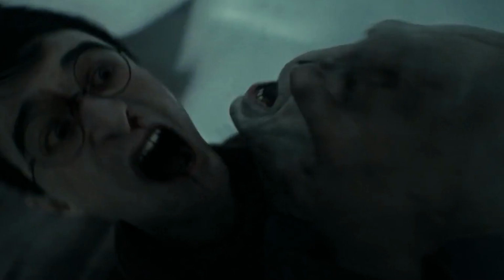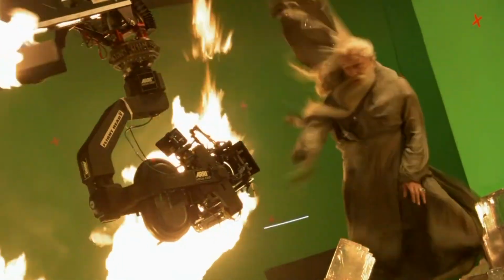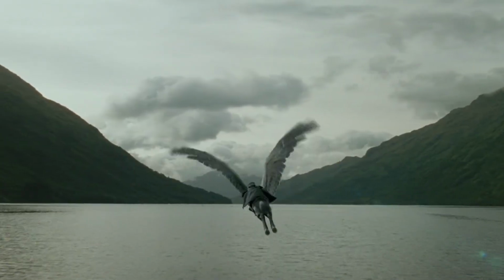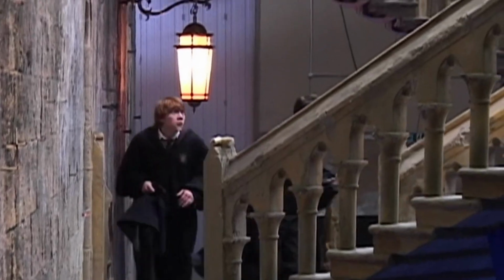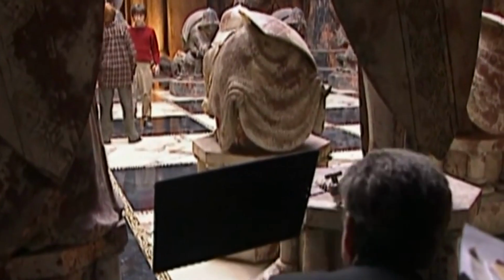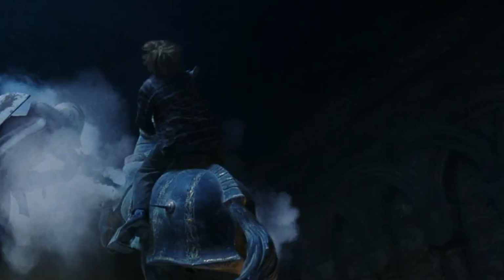So even though CGI has become increasingly prevalent in modern filmmaking, these practical effects help to ground the fantastical elements of the story in a sense of physical reality, making the world of Harry Potter feel all the more tangible and immersive. I truly never would have guessed Aunt Marge didn't need any help with CGI to float off into the abyss, or that wizard's chess is more or less life-threatening.